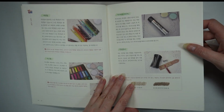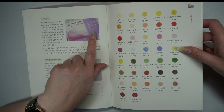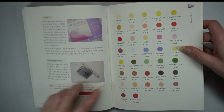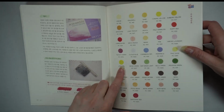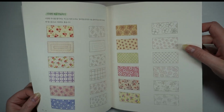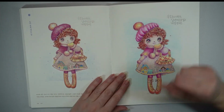Does it say what paper they've used? Just wondering. Oh yeah, see, look, 100% cotton, hot press. So they've done it on those, but they have used Prismas. So if you want to work in this book, the palette that they're using is Prismas. And oh look, there's a little bit of pattern learning there. Perhaps I should keep that handy for some of my other bits and pieces.